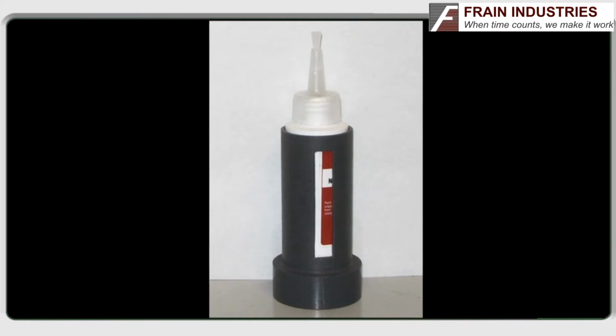He went to the shop, chucked a piece of plastic rod in the lathe and bored it out so that the labeled bottle would drop in. He then milled a window in the side so the label could be seen. This is what it looked like.